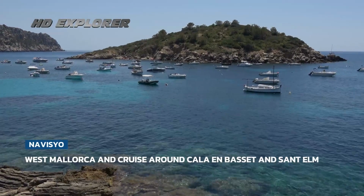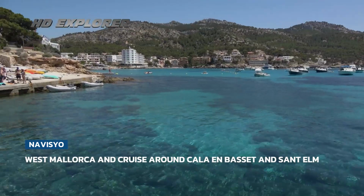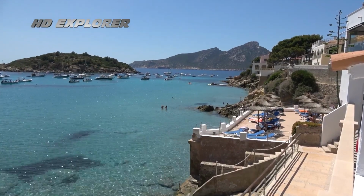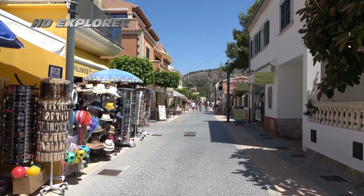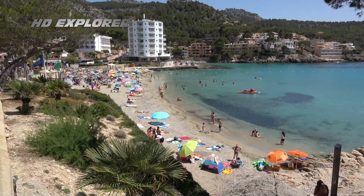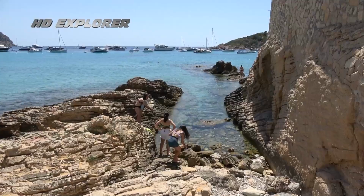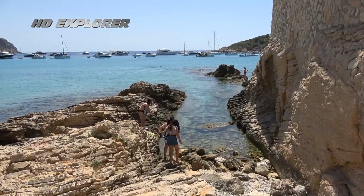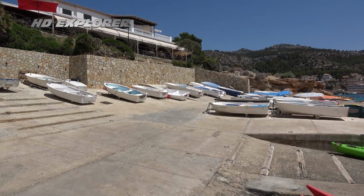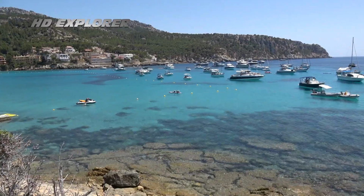After the east, let's head to West Mallorca and cruise around Cala en Basset and Sant Elm. The dramatic Cala en Basset is located in the far west of Mallorca, just north of the picturesque village of Sant Elm. This isn't a place to lie on the sand because there isn't any. Instead, it's a rocky cove, so bring your snorkel because there are treasures to be found beneath the surface of the water here. Because of its strategic location, this cove was once used by pirates. From here, you can see the island of Dragonera.